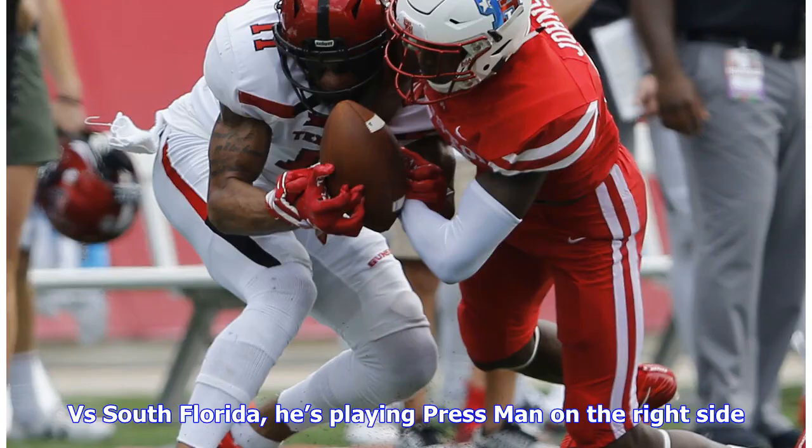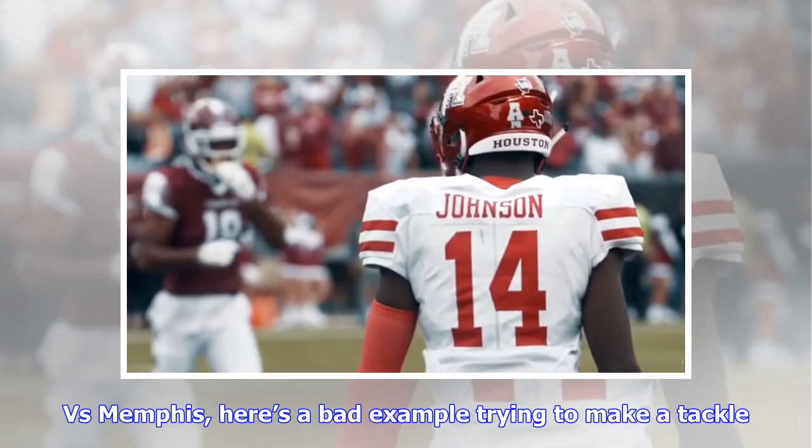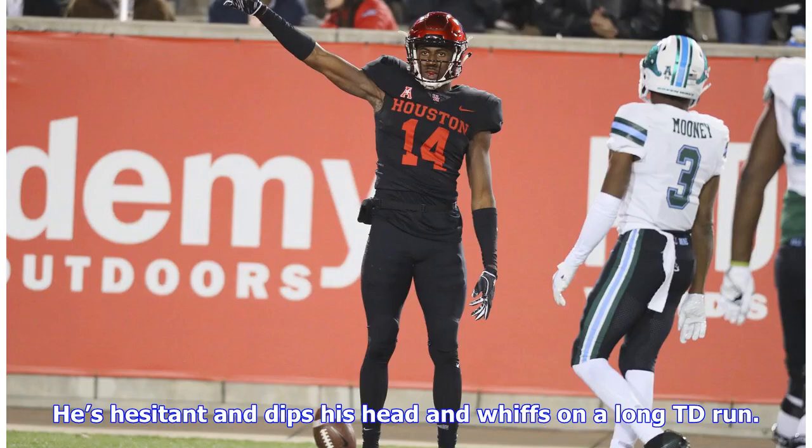Versus South Florida, he's playing press man on the right side. The route leads him inside to where the RB has a big hole, and he has his best tackle in the games that I watched. Wrap, lift and drop. Versus Memphis, here's a bad example trying to make a tackle. He's hesitant, dips his head and whiffs on a long TD run.